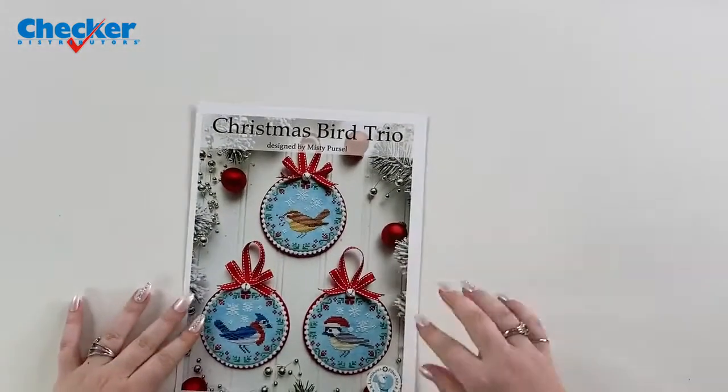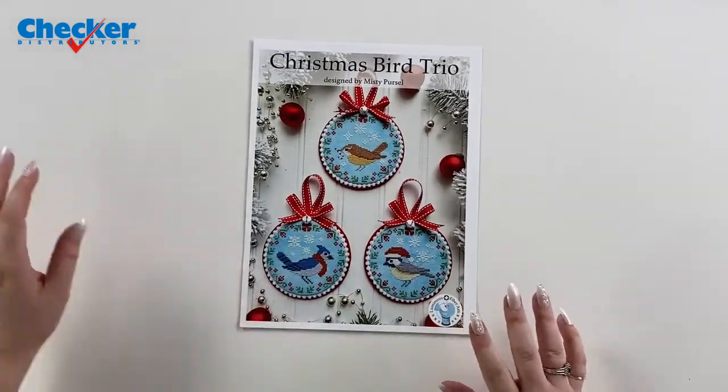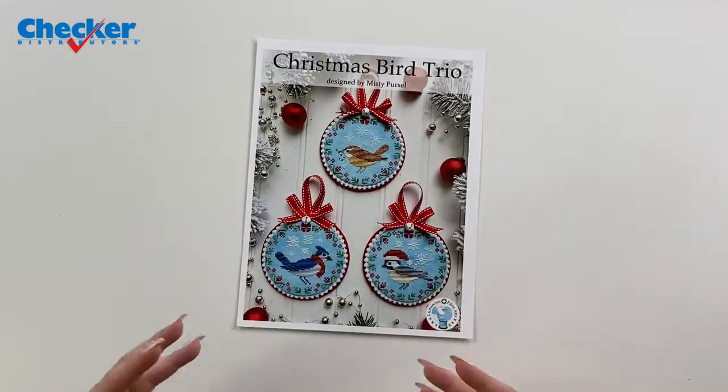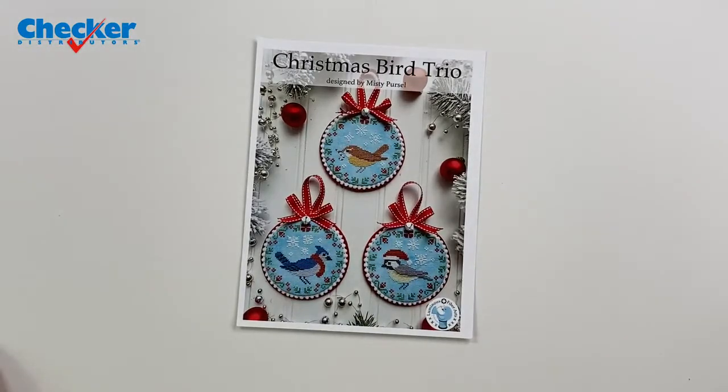From Luminous Fiber Arts is the Christmas Bird Trio. These cute birds are ready to celebrate Christmas. They are a fun and quick stitch that will add some holiday cheer to any home.